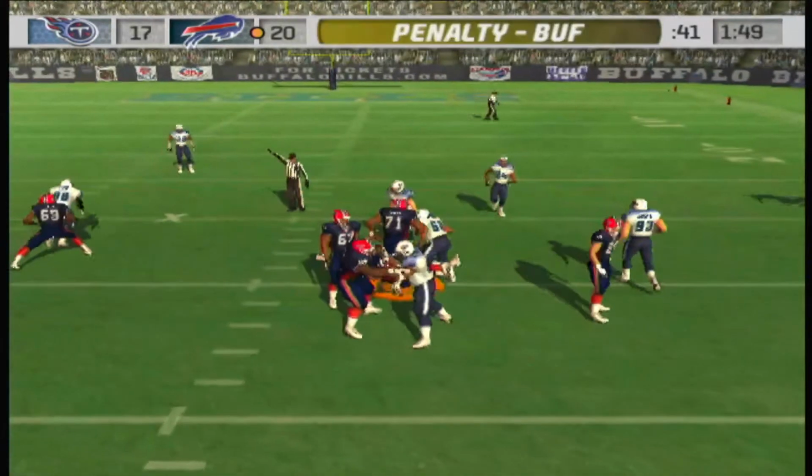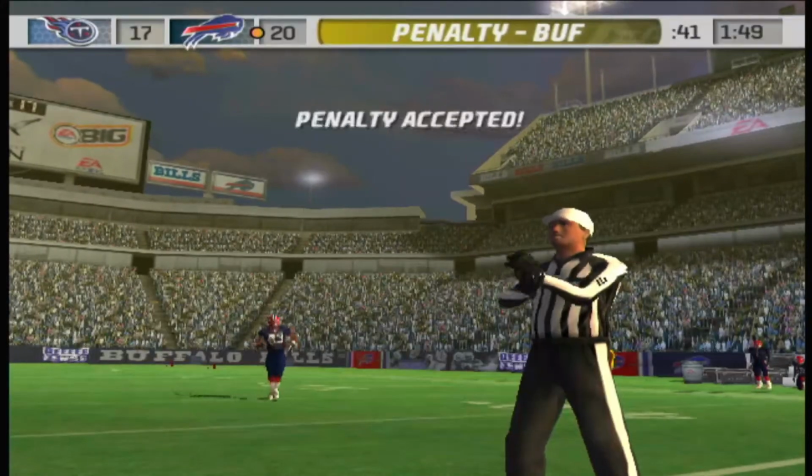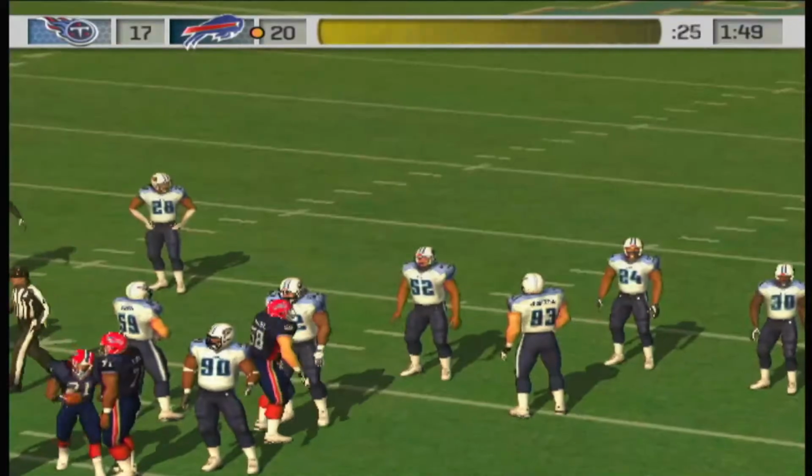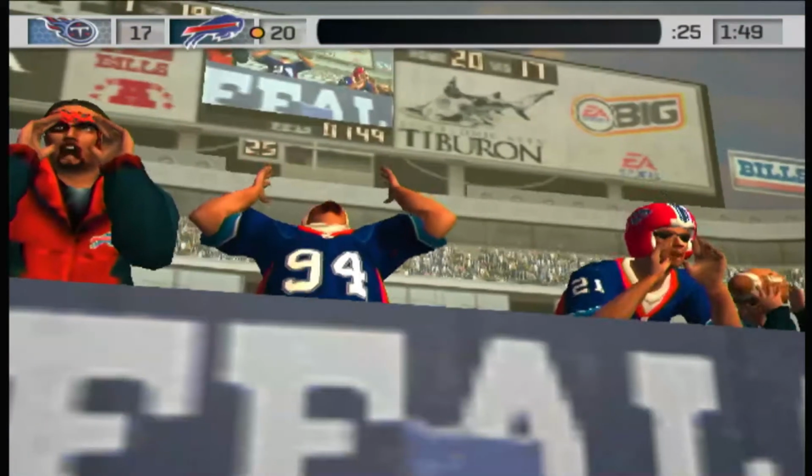Looking to run it here. Newberry is there on the stop. At the 35. Holding on the offense. Number 67. Fowler is going to be flagged for holding on that play.